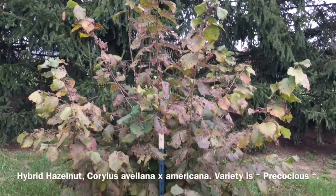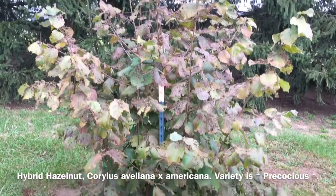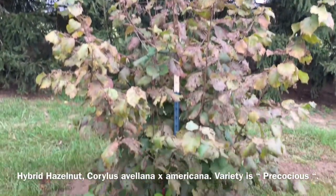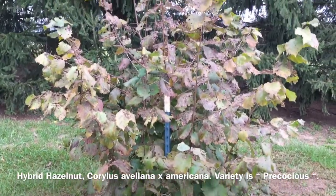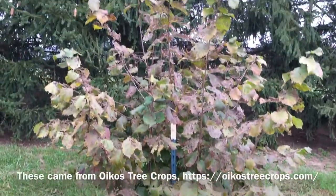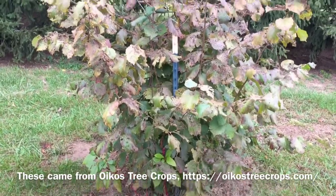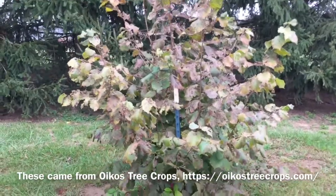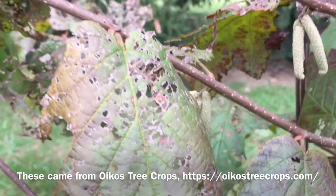This is a different type of hybrid hazelnut. These are extremely vigorous and really hardy, and they definitely have the basal branching suckering growth habit that the American type have. These have only been in the ground for 3 years, and they're already bigger than my almost 10-year-old American hazelnuts. They haven't borne any fruit yet, although this one does have some catkins on it here. I have another one nearby.